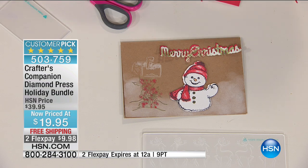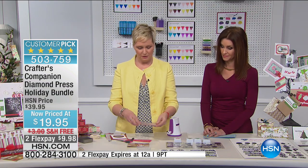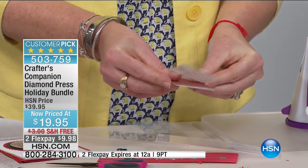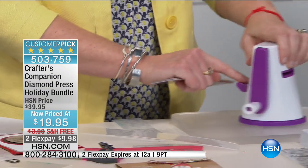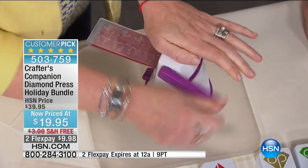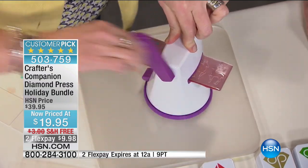So I want to talk about, in addition to the dies and stamps, you're also getting four embossing folders. So here's a beautiful reindeer one. Look at all the reindeer. And again, I'm putting the paper inside, and I'm going to attach my diamond press. And for those of you who have the diamond press, I like to reattach it every time I use it. Going to go ahead, and again, I'm not working that hard.